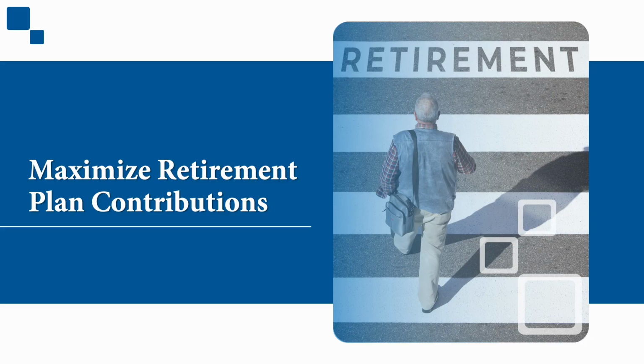Maximize retirement plan contributions. If you're still working and have a retirement plan through your employer, you only have a few more paychecks to contribute to those 401k plans. You have until December 31st of the year to make these contributions, and they have to be done through your payroll. Now, if you haven't contributed enough to your 401k plan by the end of the year and you still want to save a little bit more, you do have until April of the next year to contribute to an IRA, assuming you meet those income requirements.